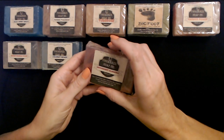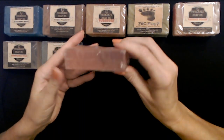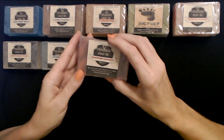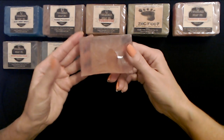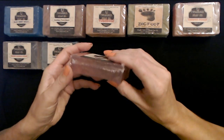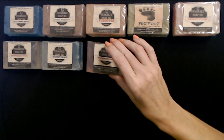Here's a pretty one, the pink one. Here it's open. This one is Moonlight Romance. It has a nice floral scent, but it's not super strong. It's not overpowering. Really beautiful color. You see how you can see through there? Yeah, it has a light, delightful floral scent. I would like to have a perfume that smelled like that. That would be really nice. So that's Moonlight Romance.